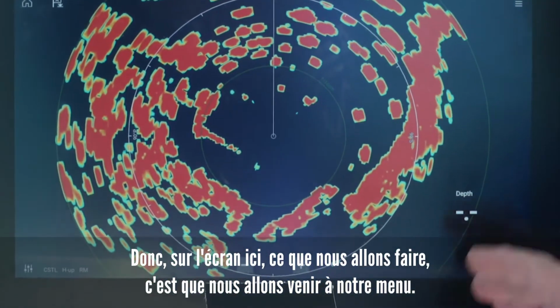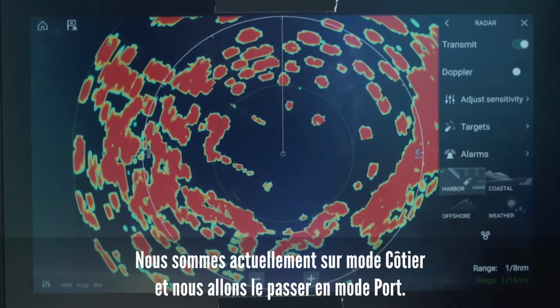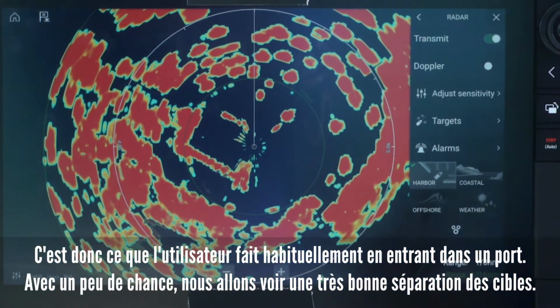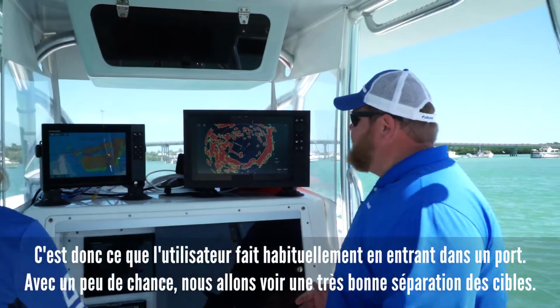So we're on the screen here. What we're going to do, we're going to come to our menu. We're on coastal right now, and we're going to switch it over to harbor mode. So this is what the user would usually do coming into a harbor. Hopefully we're going to see some really good target separation here.